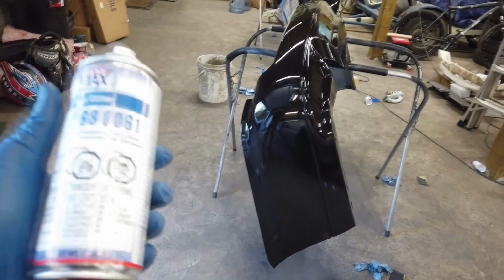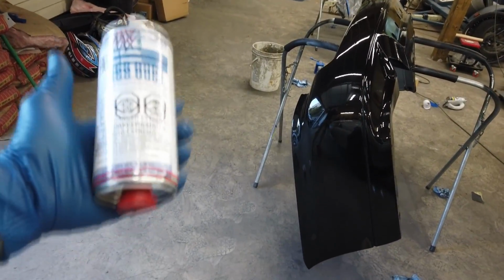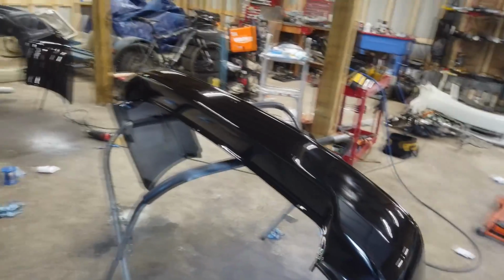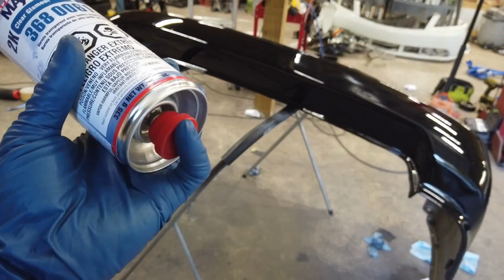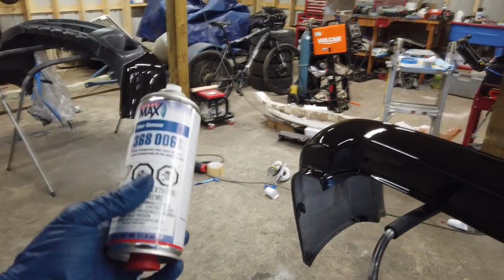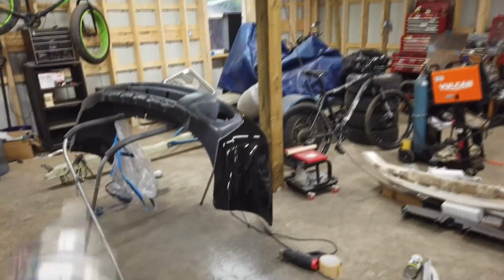Sometimes you can find deals on eBay. You can get like 5 or 6 cans for $100 or something like that, but you can't beat it. And then it's actually got hardener in it. That's why you put this on and smack it, and it mixes in the can. And then you have to use it after you mix it, and that is why I was putting this off until, you know, it was right.